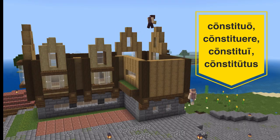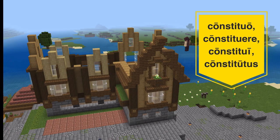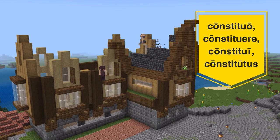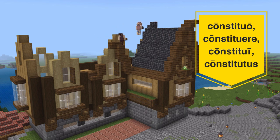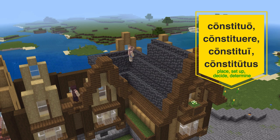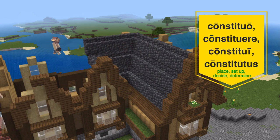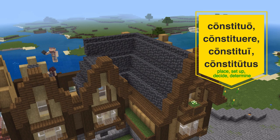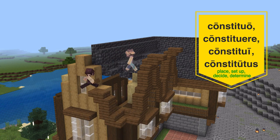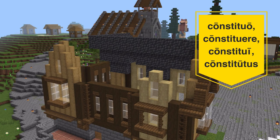And so that's one definition, but we also have establish, which is more of a primary for what we're looking at here. Establish meaning to put something in place, to enact, to make a decision. Constituo means place, set up, decide, or determine. Place is used in the sense of placing a soldier at a certain post. Set up is used as in to set up a camp. And then we have decide and determine, which are similar to our established sort of meaning.